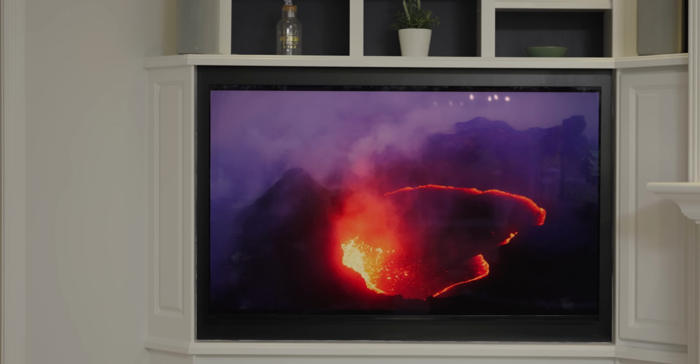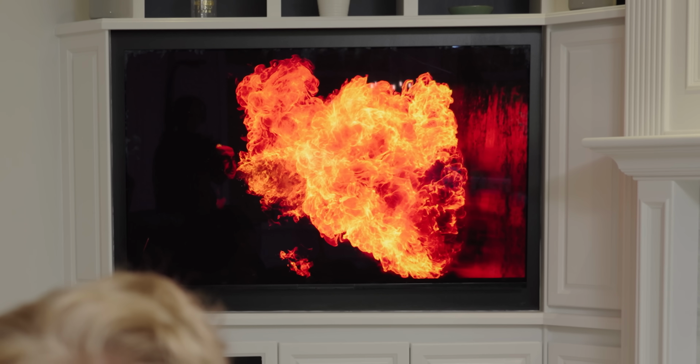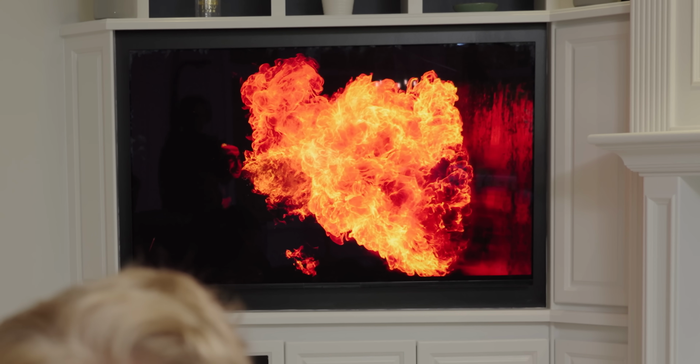One thing with the QD OLEDs is it seems like they reflect more light, so the black doesn't look as black in a lit room like this, but it's still way better than an LCD. Holy shit. Look at how red that is.